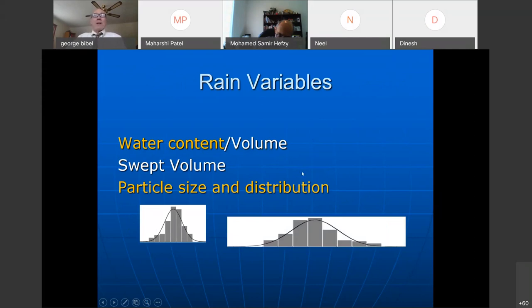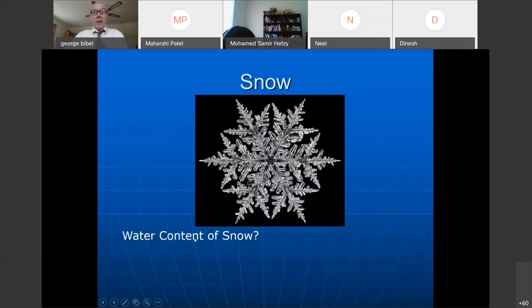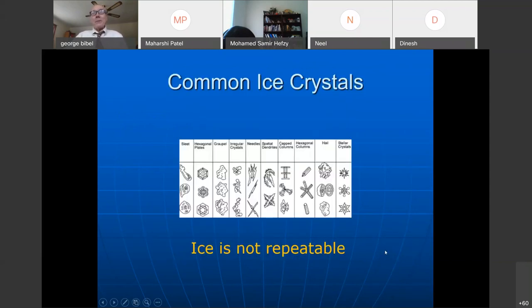You can't even get repeatability in the rain. What's the particle size and distribution? What's the water content? It varies a lot. Mist is totally different than rain. Supercooled water is another random wild card. It's actually water that exists below the freezing temperature, and because of that, it freezes on contact, which has some unique and complicated physics associated with it. It's what occurs in an ice storm when we see those branches encased in ice. That's supercooled water striking the branches and freezing instantly. And snow, again, what's the water content of snow? It varies a lot. Ice is not repeatable. You've got all these different crystalline formations.